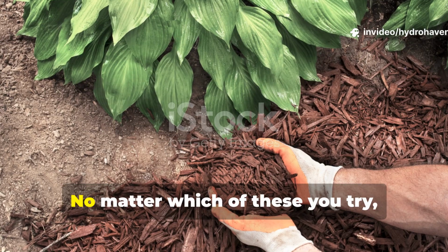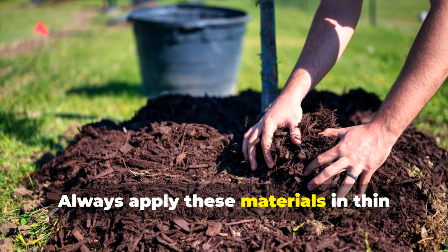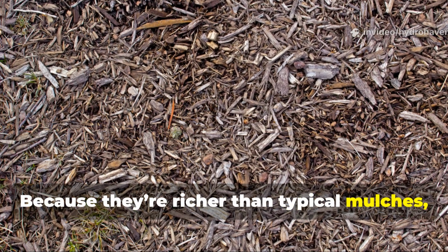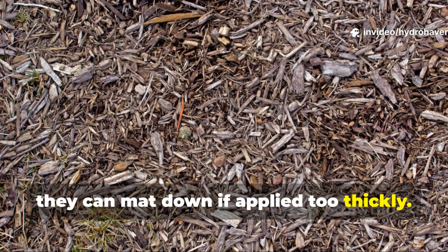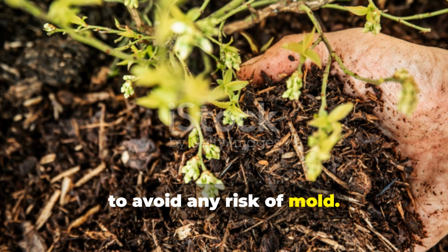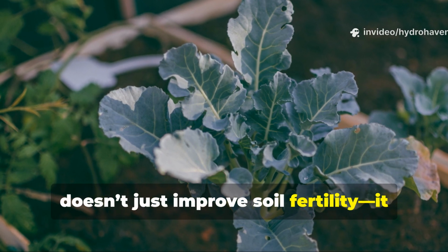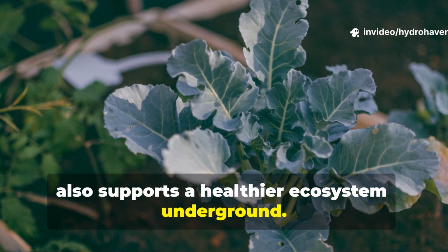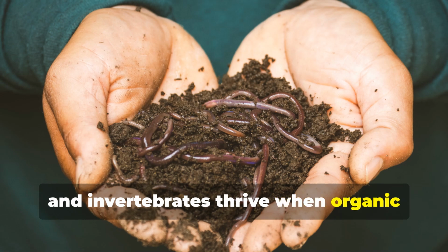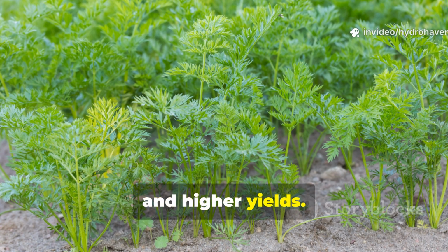No matter which of these you try, a few simple tips can help you get the best results. Always apply these materials in thin layers at first, and monitor moisture levels. Because they're richer than typical mulches, they can mat down if applied too thickly. You'll also want to ensure good airflow around stems, especially in humid weather, to avoid any risk of mold. Over time, you'll find that integrating these ingredients into your mulching routine doesn't just improve soil fertility, it also supports a healthier ecosystem underground. Beneficial fungi, bacteria, and invertebrates thrive when organic materials are diverse, and your plants respond with deeper roots, sturdier growth, and higher yields.